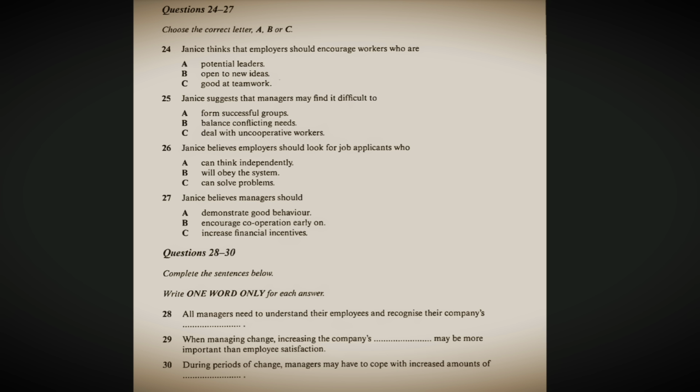Thanks, Philip. So now I guess the two main things to remember here are to identify individual talent and then to utilize it. So, Janice, you were looking at identifying different talents in workers. Do you think this is easy for managers to do?